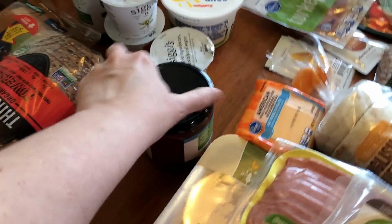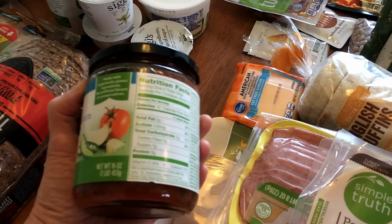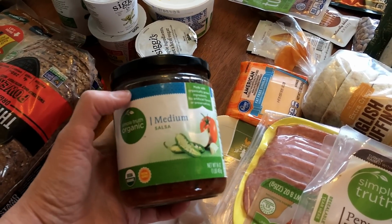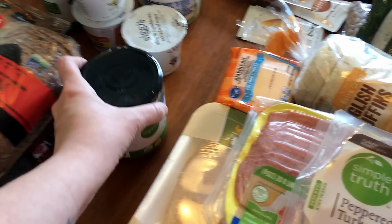So I have chicken. And then over here, I picked up my favorite salsa. I love the salsa because it does not have any added sugars. The only sugars are from just the tomatoes. So this is a Simple Truth Organic Medium Salsa. So it's 0 smart points.